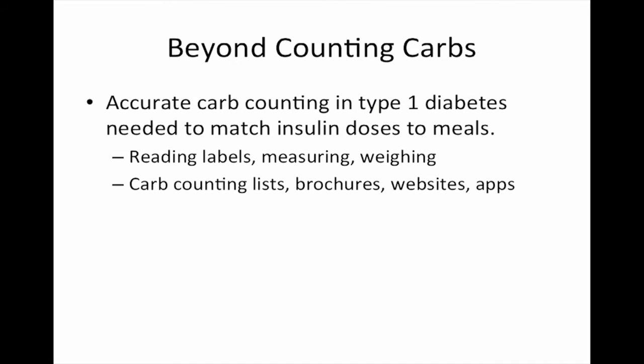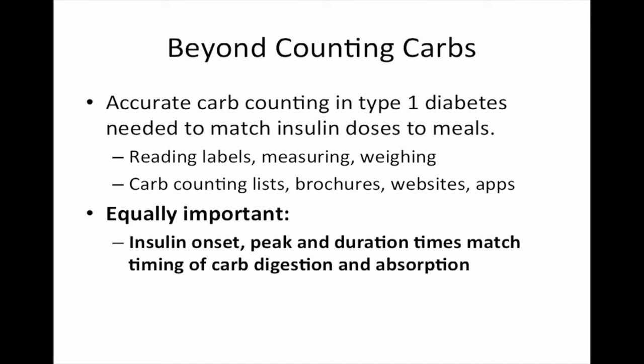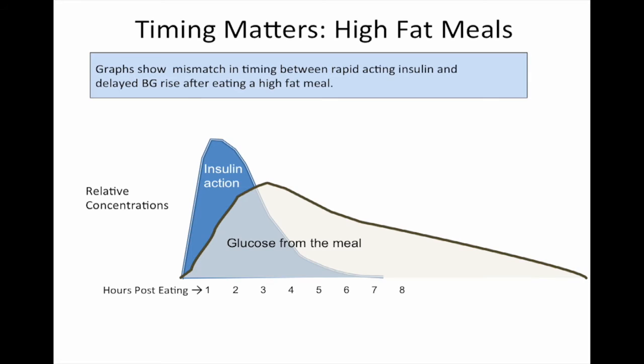So beyond counting carbohydrates, it is important to count the carbohydrates accurately, as we said, with the tools available: labels and lists and measuring cups and scales, apps and websites. But equally important is knowing the onset, peak, and duration times of the insulin being used for that patient and matching that to the carb digestion and absorption times. So timing matters with high-fat meals.